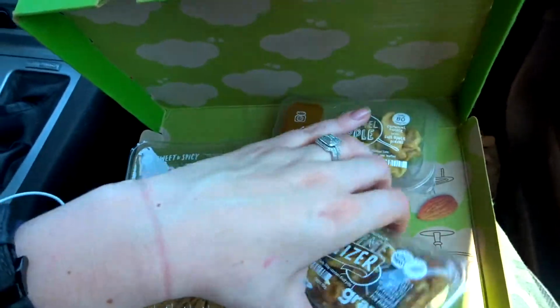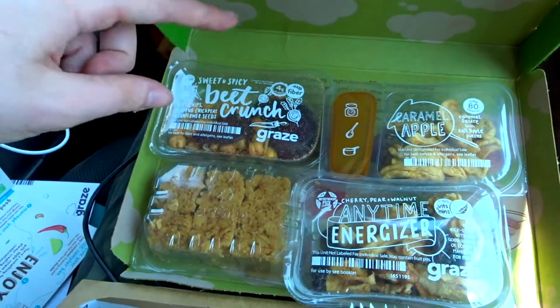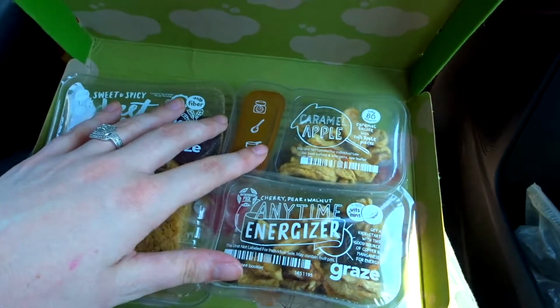So those are our four snacks that we got for Graze, and we will try them on camera as well. Not right now, but we will try them on camera and let you guys know how we like them.